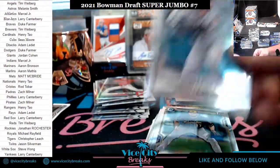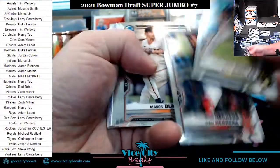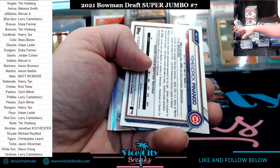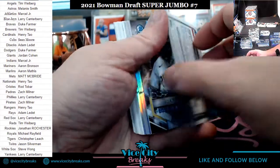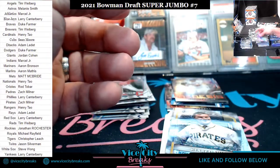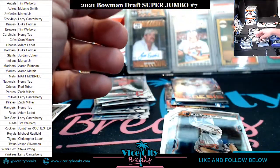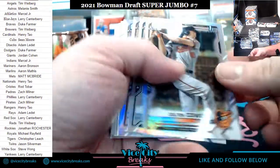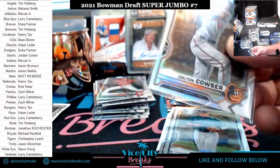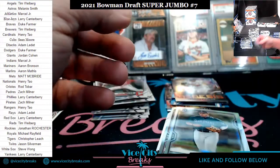Lawler base chrome. Got that going for you. Yo, Hendrick, and purple for the Cubs. Double Cubs refractor, a Henry Davis draft night. Another one of them cards for them Pirates. Cowser refractor for the Orioles. Unexpected, but expected all at the same time.